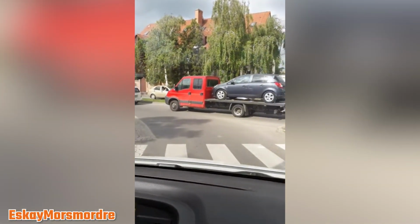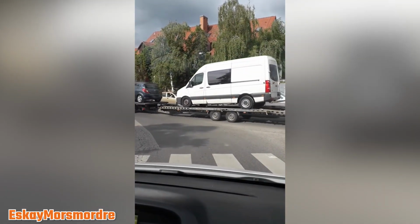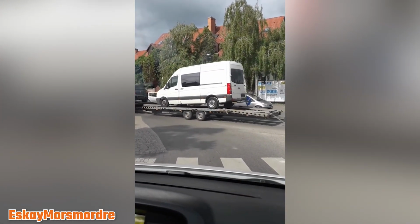This little tow truck is towing one car, one van on another car, another tow truck with one car, and another trailer with one car.